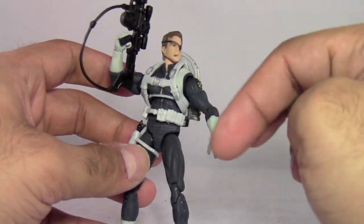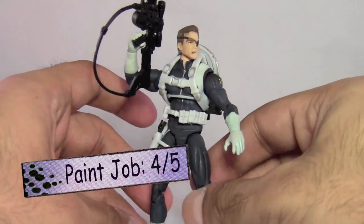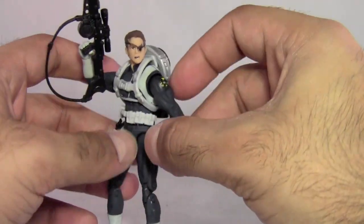You can see his arms are a little flimsy. We'll get to that in articulation. But for paint apps, I'm going to give him a 4 out of 5. I think they did a really, really good job. The only thing is he is a smaller looking figure because they used a smaller, older mold, but we'll talk about that now in articulation.